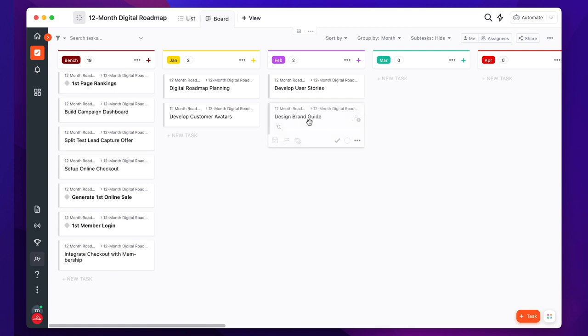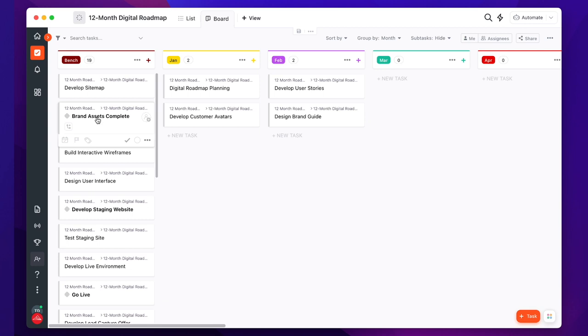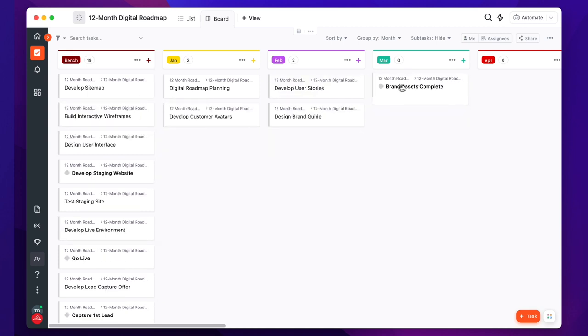And then what we do is we make sure that we've got our brand guide all designed. And so what happens is really by sort of month three, the milestone that we're hitting here is that our brand assets are complete. So anything in bold with a diamond is a milestone. And these things here get us to that milestone.